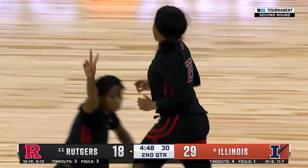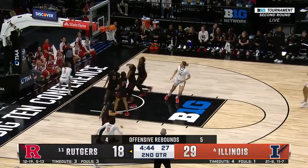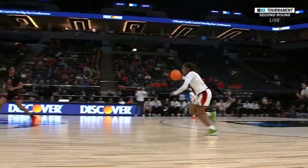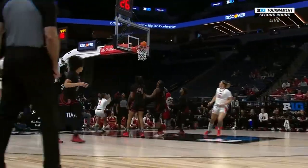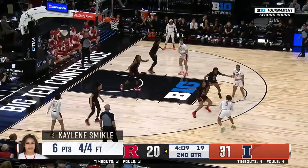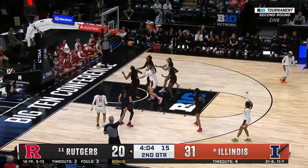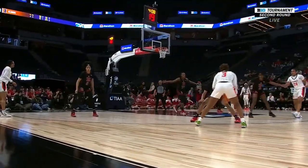You saw. I mean, that was just tremendous defense on Schmeichel initially. Cook unstoppable. Straight downhill, down the tunnel to the rim. She had 4 fouls, and she just went right into the defender for that offensive foul. And Coach Washington said that was a teachable moment. The referees were trying to get me to bring someone else into the game as Cook knocks down the 3. Injuries continue for the Scarlet Knights.